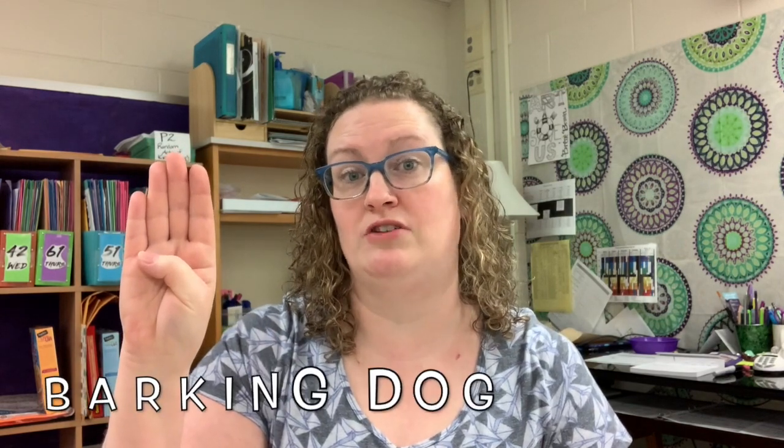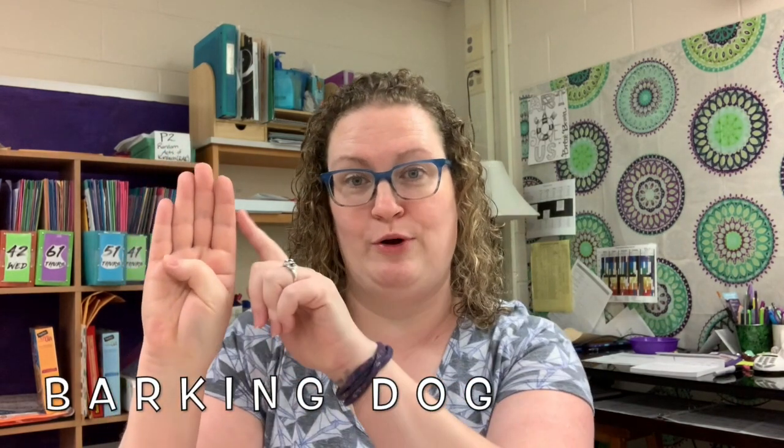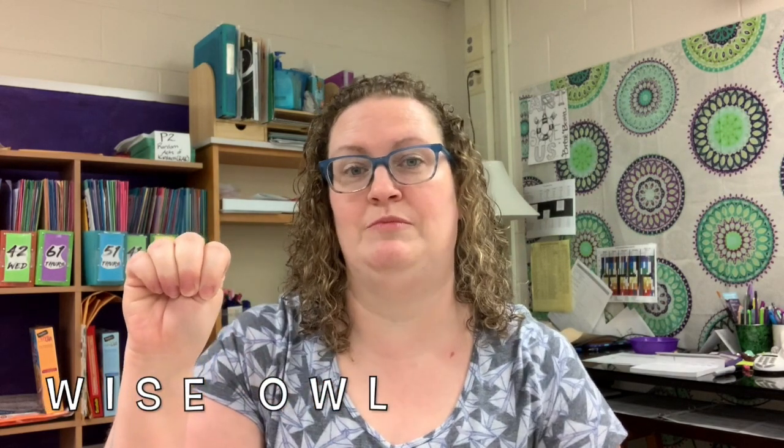I've also seen people talk about the brain and they use something called the hand model. You can use either hand, right or left, but go ahead and hold your hand up. Fingers are together. This lower part of the brain, this is sometimes referred to as the barking dog. And the top of your brain closes over. This is the cortex. And this is sometimes referred to as the wise owl. So we have the lower part of the brain where the barking dog is, and we have the upper brain or the wise owl. There are two parts.